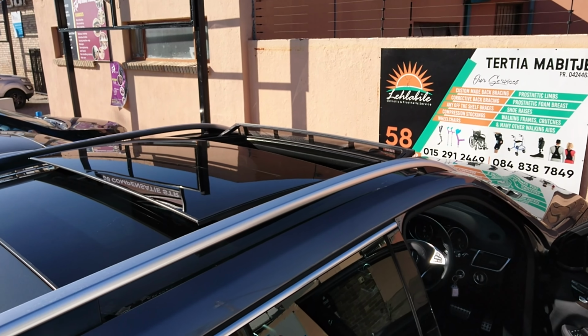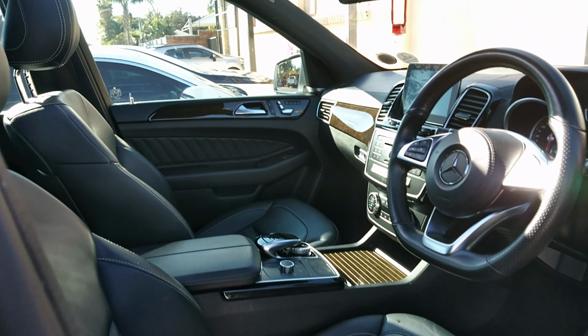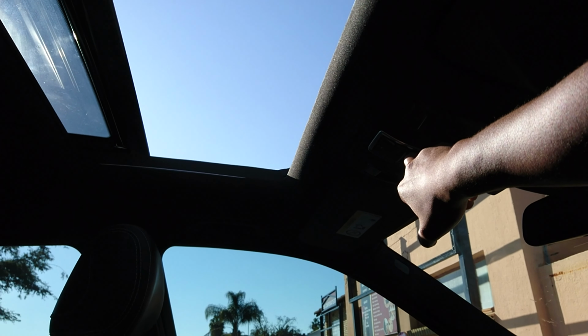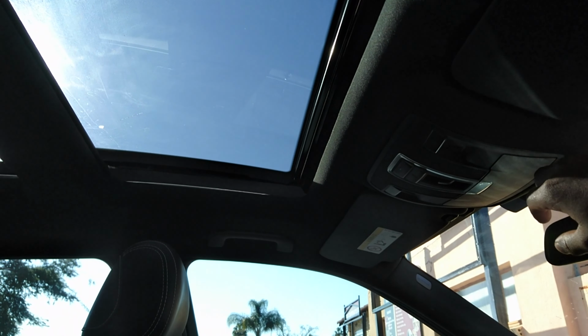I think that's what I should call it from now on. It's a GLE Plus. There's nothing that sets this car apart from a GLE. And you'll see even the interior, it's a GLE interior. If you look at the V222 S-Class, that was the S-Class that was released around the same time as this car, it doesn't have this interior.